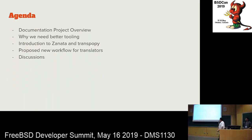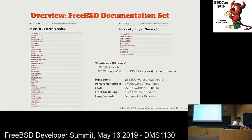Well, the agenda for today is to talk about an overview of the documentation project, talk about why we need better tooling for the translation, do an introduction to Zanata and Transpop, and also propose a workflow for the translations, and then open for discussions.